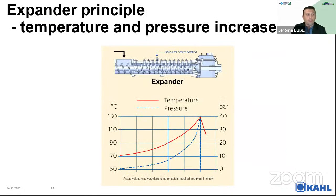Expander temperature and pressure increase. Here, when the product enters the machine, it goes under pressure toward the cone. The pressure creates an increase of temperature due to the friction, what we call the mechanical energy, or the kilowatt hour per ton. At the last part of the expander, we see the rise of temperature with the pressure.